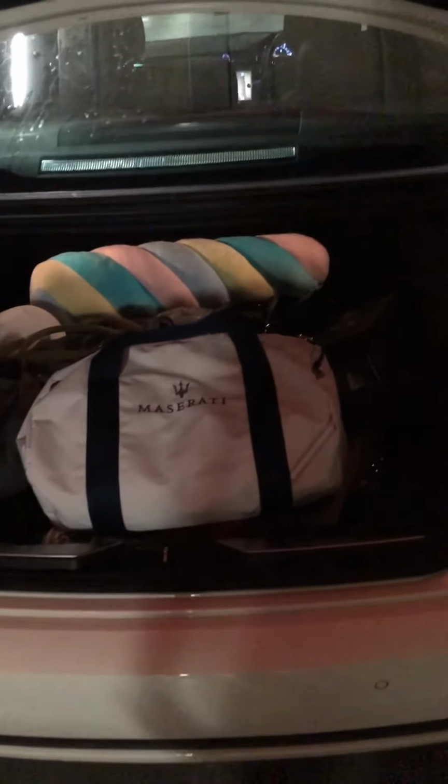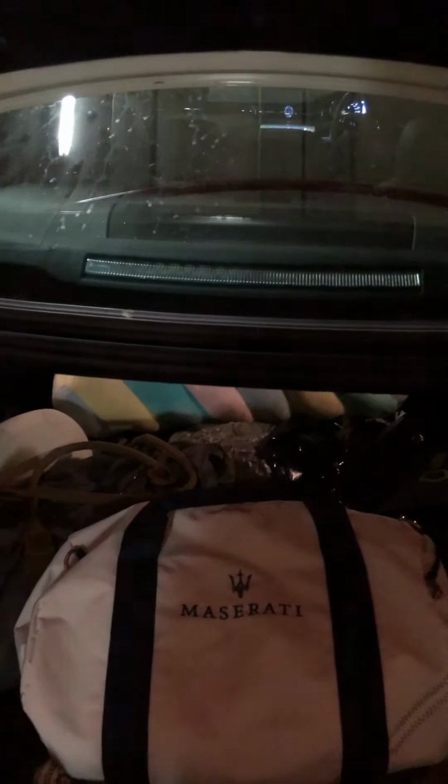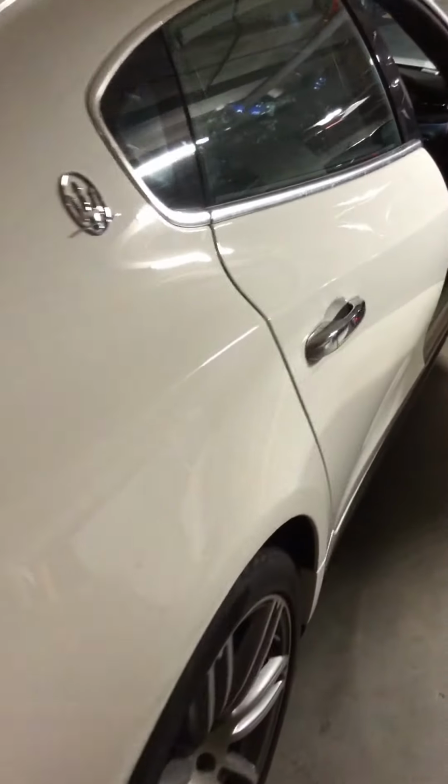There is a lot of space in the back boot, so you can put a lot of things here. Overall, I'd say this car is very good for family use because it has a lot of space, and there is also a lot of fun in driving this car because the performance is good, and it gives you a very nice exhaust sound.